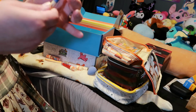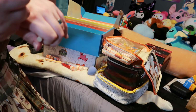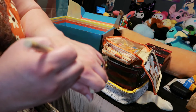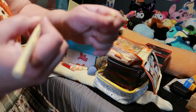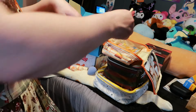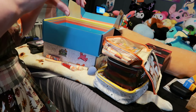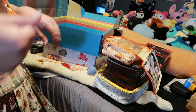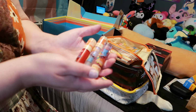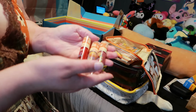Here is a liner. This one's the blue one. Barely touched it. I have a feeling I'll end up having to throw this away too at some point. Some pretty lip glosses.